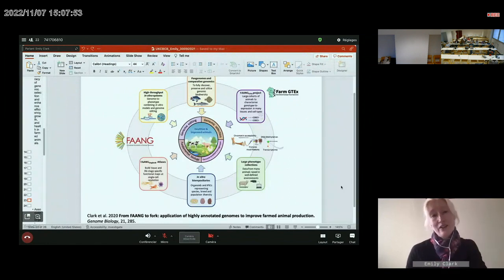So the 6 priorities include high throughput in vitro systems, so having systems using gene editing to functionally validate expression and regulatory variants at scale in cell lines. And then developing pan-genomes and comparative genomics to discover, preserve and utilize genomic diversity, including, for example, the graph-based genomes that have been published by colleagues in FAANG. And then the third priority was FAANG GTEx projects that were very similar to the human GTEx project, and this has been taken by colleagues in FAANG GTEx, characterizing genotype to expression information in large cohorts of animals.